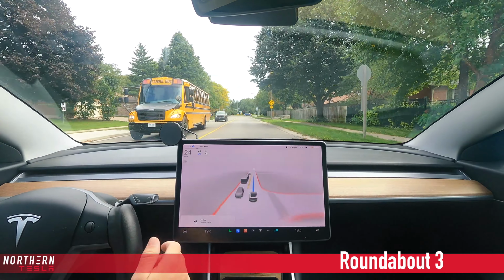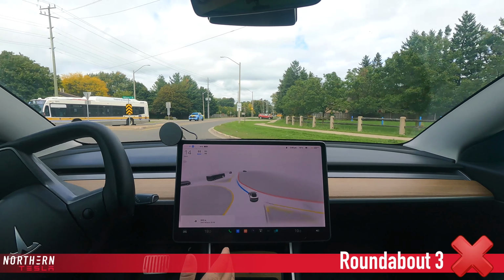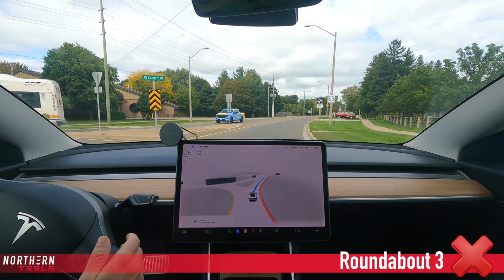So this roundabout, it seems to do a little better at. Is there two lanes? Yeah, I think there's only one lane here. So there's less likelihood of going into the wrong lane since there's only one lane. So nice smooth entry. We're a little close to that car. Oh, dear Lord. So really bad maneuvering there.